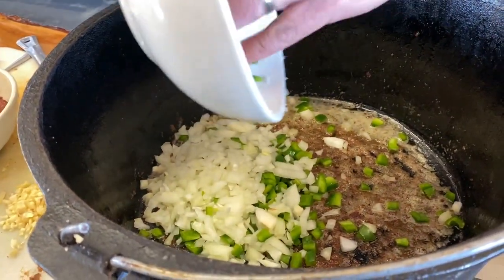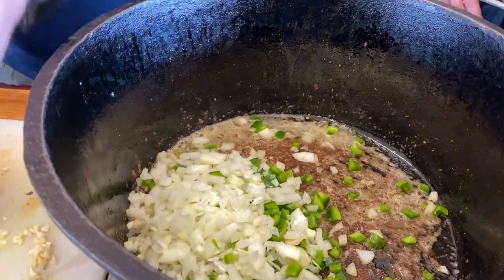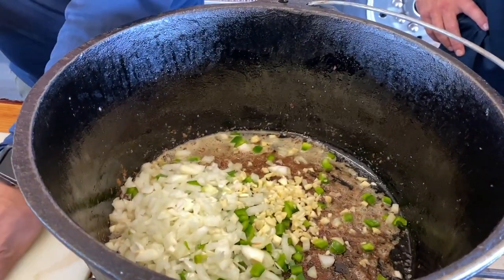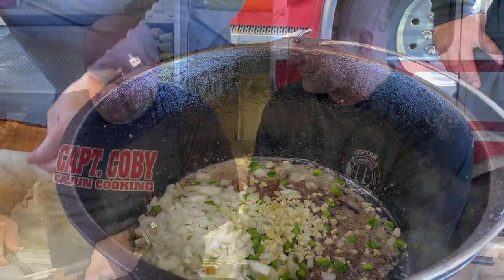Onions, bell peppers, garlic, and we're gonna start frying this down.